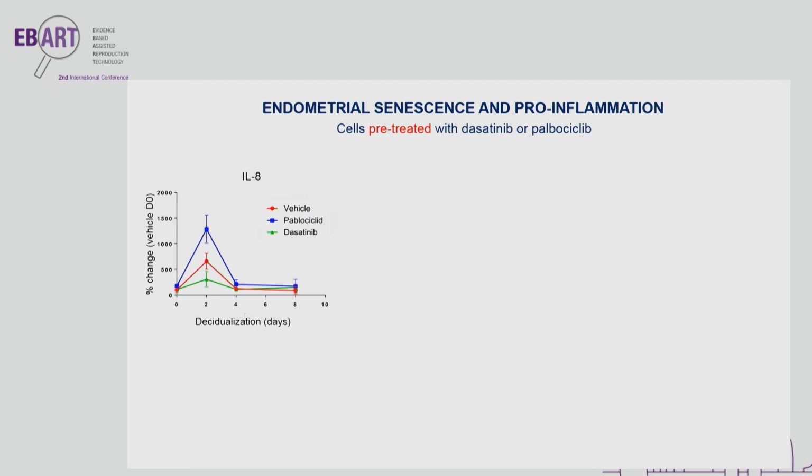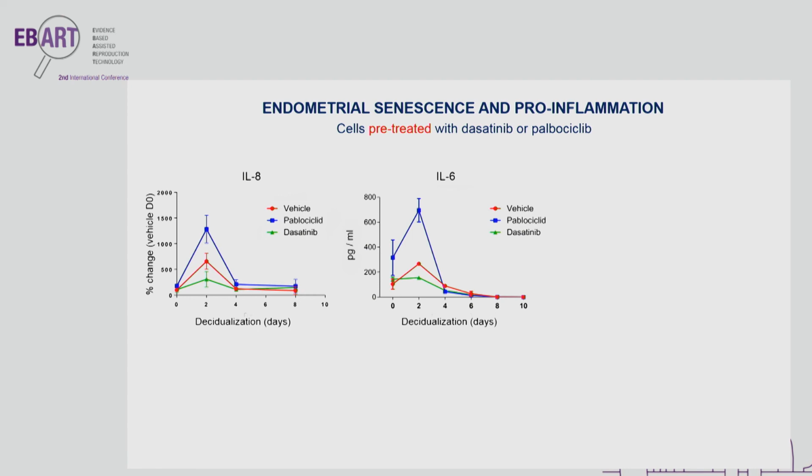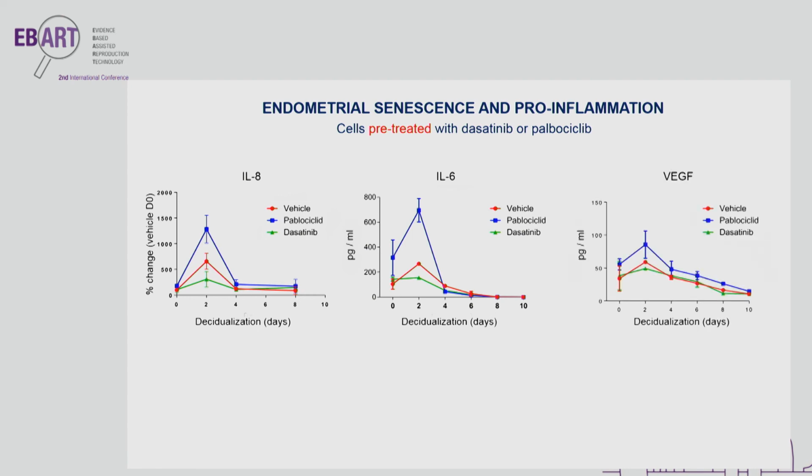So we took these cultures and our compounds, and we looked at some of the inflammatory mediators that we think are associated with receptivity and implantation. And here I've shown IL-8. And you can see when we increase cellular senescence with palbociclib, shown in blue, you see an increase in the expression or the secretion of IL-8. And similarly, when we decrease cell senescence with dasatinib, shown in green here, we see a reduction in IL-8. And this was true for other implantation cytokines as well, such as IL-6, and less so for VEGF.